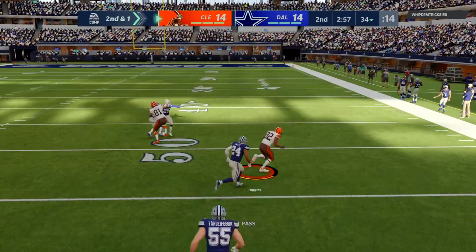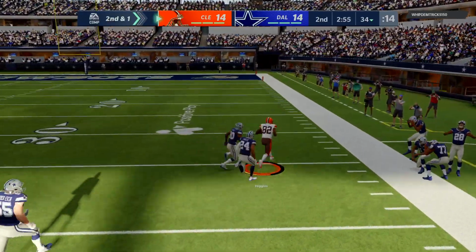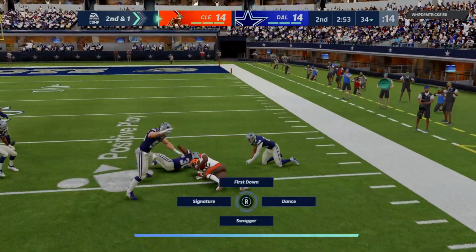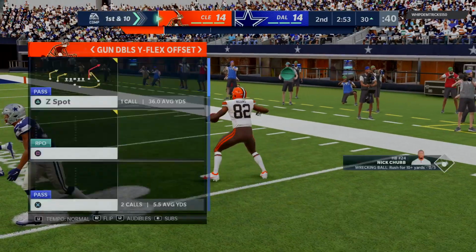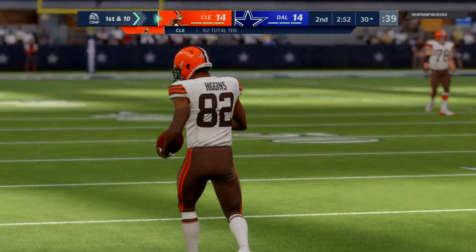Mayfield looks to throw. Got a man. That's Rashard Higgins. And he's got this to the 30 before being taken down. Big yardage after the catch. That one winds up going for 36.